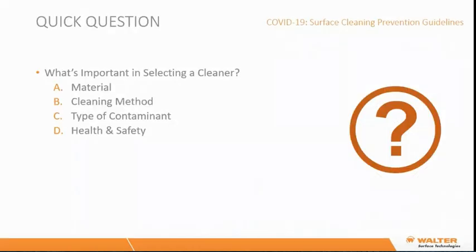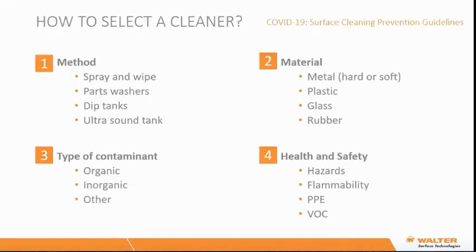So next question, what's important when you're selecting a cleaner? Is it material? Is it the cleaning method? Is it the type of contaminant? Or is it health and safety? So 3, 2, 1. So this is a bit of a tricky question. The answer is actually all of the above.